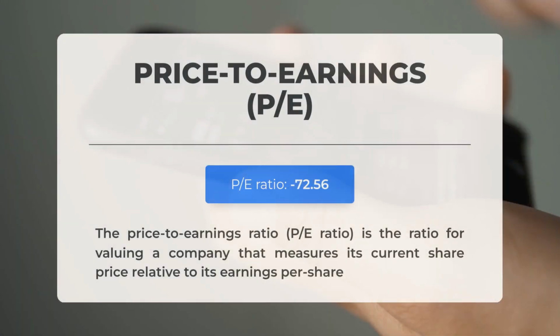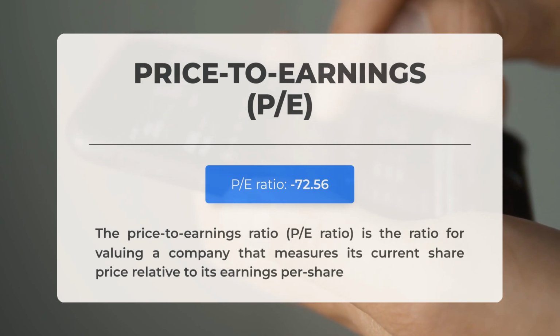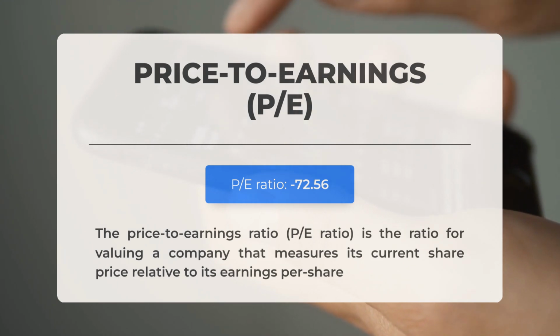Before we dive into the potential trading levels for Rocket Lab USA, let's quickly review some essential fundamental data. First, we have the price-to-earnings ratio, or PE ratio. This important measure indicates a company's current share price in relation to its earnings per share. A negative PE ratio suggests that the company is experiencing losses. Even established companies can have downturns, often due to factors outside their control. However, a pattern of consistently negative PE ratios may indicate insufficient profitability and pose risks of bankruptcy.